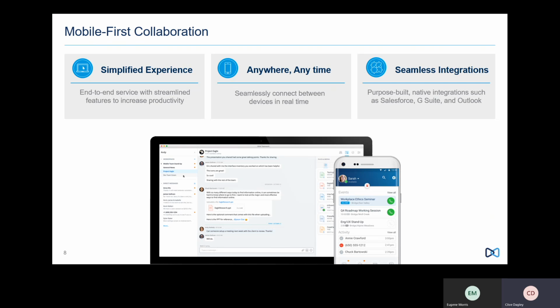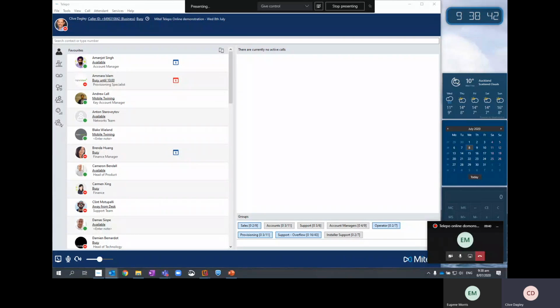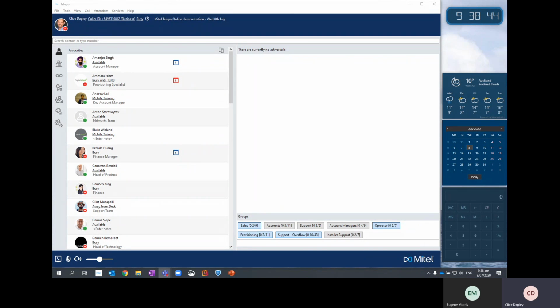What I'll do is I'll move now to a live demonstration, and within that, what we're going to look to do is show some of the core features of the product. If anybody's got some questions, then please feel free to respond through the group chat, and we can just deal with those towards the end of the demonstration.